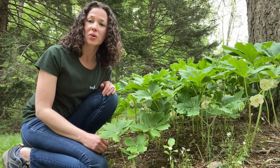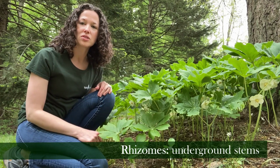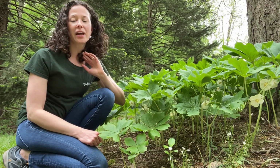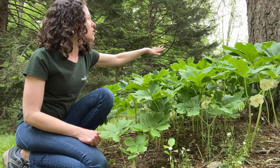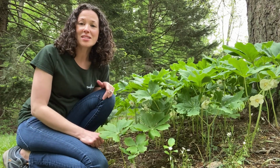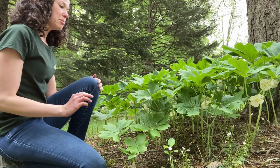It's a perennial, so it'll come back every year, and it actually has rhizomes underground, which are like underground stems, and that is how the plant grows and spreads. So you can see that there's a little bit of a colony here, and it makes it more fun to discover. So let's look at the leaves a bit more.